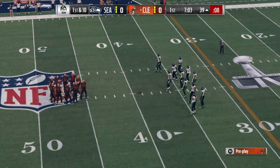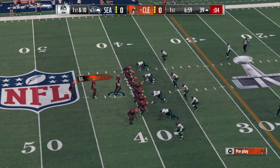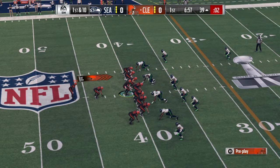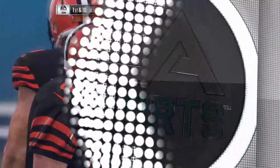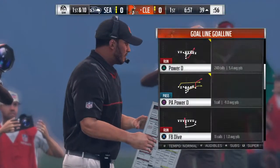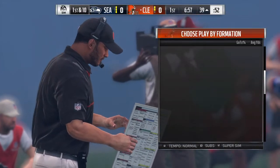So the offense has it 1st and 10. And the play clock's running down. Now with just 1 second showing on the play clock, we're going to get a timeout. They'll have 2 remaining as we step aside here in this 1st quarter.